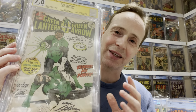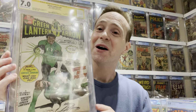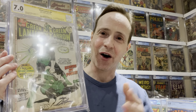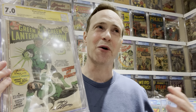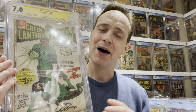I like these ones where not only is it a cool signing, cool artist, cool person to get signed, but it's a first appearance. It's kind of a major key. And the funny thing about this was I got it for such a great price. When the auction was going on Heritage, I always check how it compares to something I could buy on eBay. Sometimes I forget to check and then I overpay. You know, I buy something where I could have gotten it cheaper on eBay.